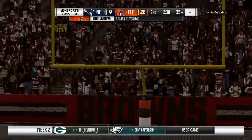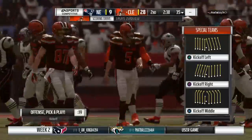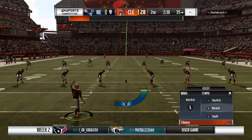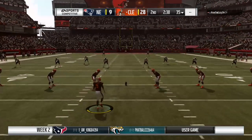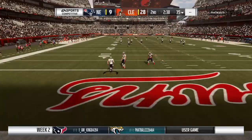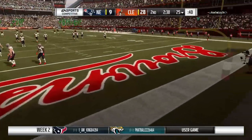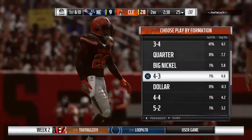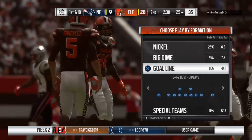Gonzalez able to tack on the PAT. And that will make this a 19-point game. Gonzalez now to kick this one away. And this will not be returnable. It's out of the back of the end zone for a touchback. And now out come the Patriots.